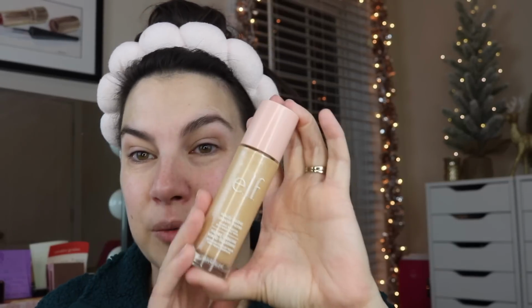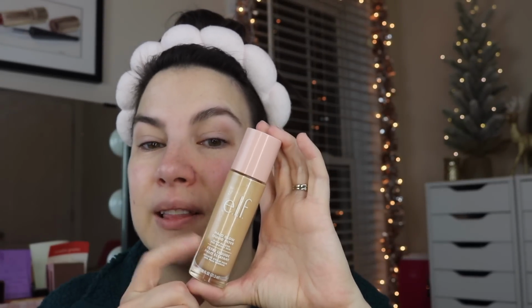So it's going to be all drugstore. My skin is already prepped and ready to go. And this thing for sure, I see this everywhere. People are talking about the e.l.f. Halo Glow Liquid Filter. Ever since it launched, I feel like it's a beauty creator's quick and easy thing to say, this is a dupe for Charlotte Tilbury Hollywood Flawless Filter. Frankly, I feel like it has a little more coverage in it than most products like this.